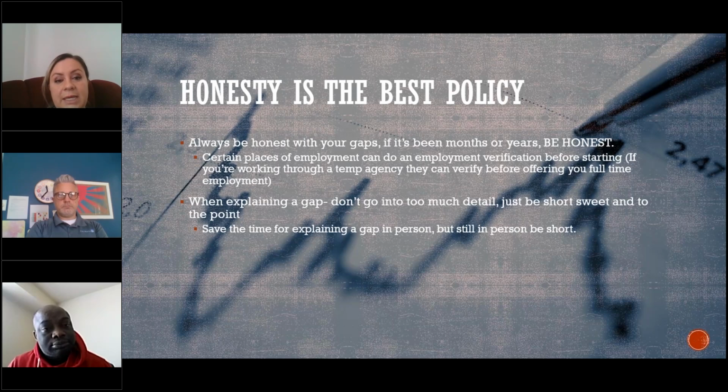Also, when explaining a gap, don't go into too much detail. Just be short and sweet. If you do have the time to explain the gap, explain it in person, but also when you're in person, still be short.